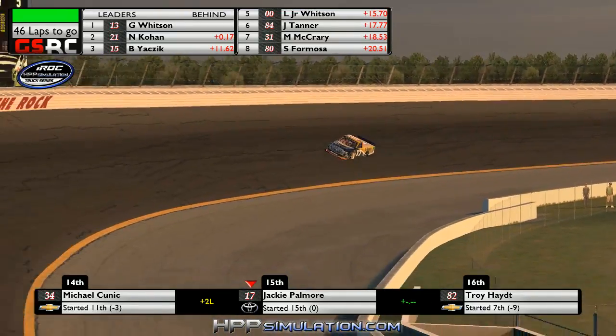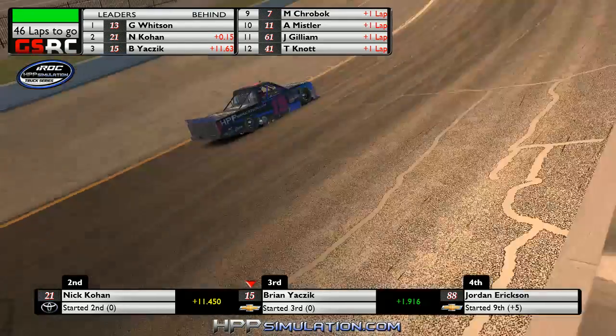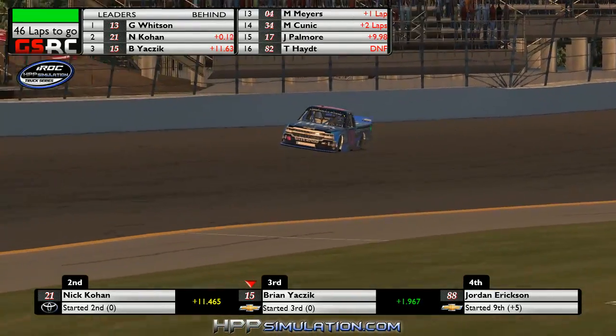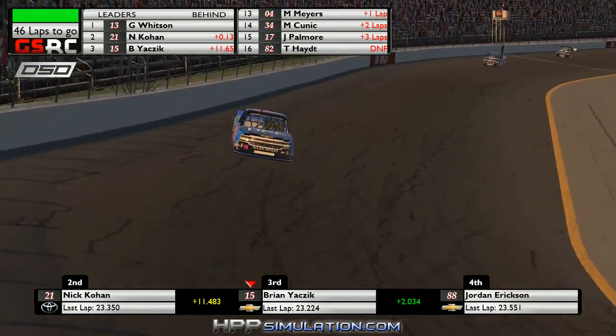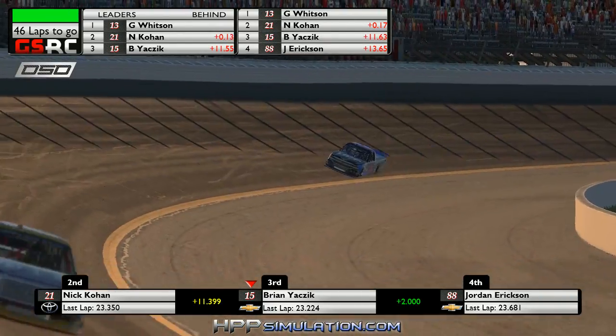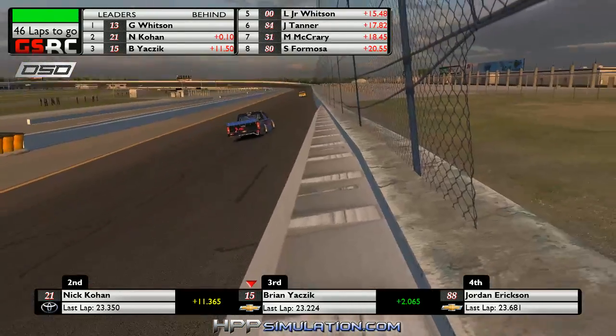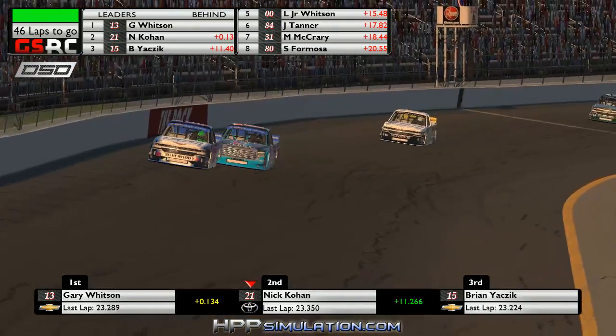Brian Yazik lost a lot of time to the leaders, but he's starting to gain those times back as he's got fresher tires than what Nick Cohan and Gary Whitson did. It was 12 seconds. Right now, Brian Yazik has managed to knock it down to 11.6 seconds. So he's gaining time on the top 2 cars. Lost a lot of time, but it might be a benefit for him in the later run.